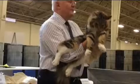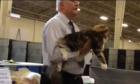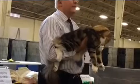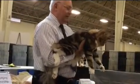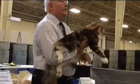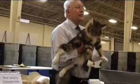He's a wonderful brown tabby, classic as you can see. Nice contrast of coloration, good heavy leg bone. He's brown tabby and white. Great example of Maine Coon. He's young, he'll only get better and better. He was our best Maine Coon champion.